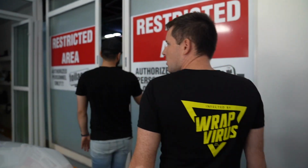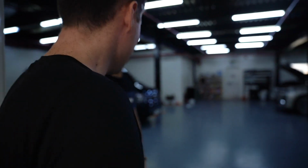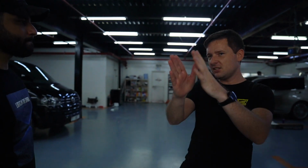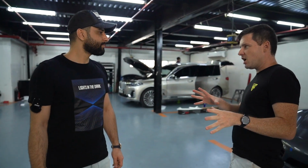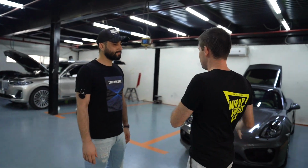Nothing dust inside, because the wrap doesn't like the dust, right? It's really good that you have a washing bay inside. I understand you said the ceramic coating area is for the quick jobs. If you need to do tinting, probably there. Exactly. And when cars stay longer in your shop, you move them to this main work area.